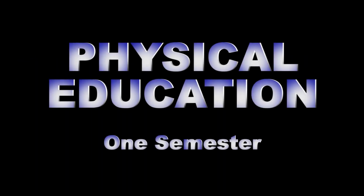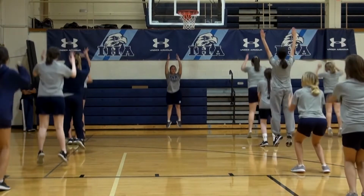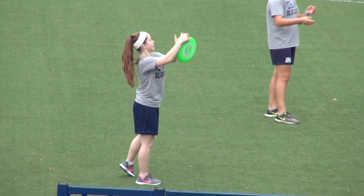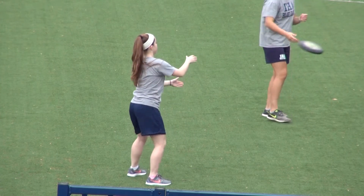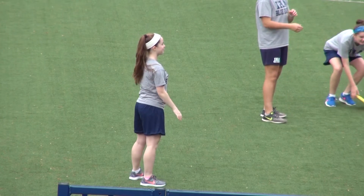Sophomore Physical Education is a one-semester elective that can only be taken in sophomore year. The course is divided into two sections. The first part concentrates on physical fitness. Activities include aerobic activities, fun games, fitness walking, and dance.